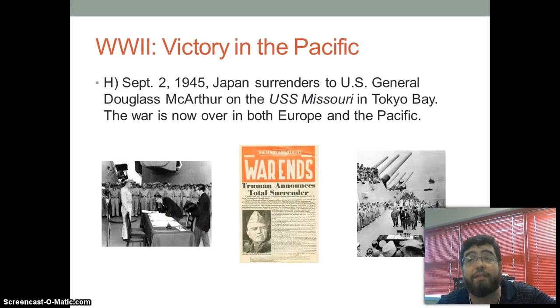On September 2nd of 1945, the Japanese surrender to U.S. General Douglas MacArthur on the USS Missouri in Tokyo Bay. So the war is now over in both Europe and the Pacific.